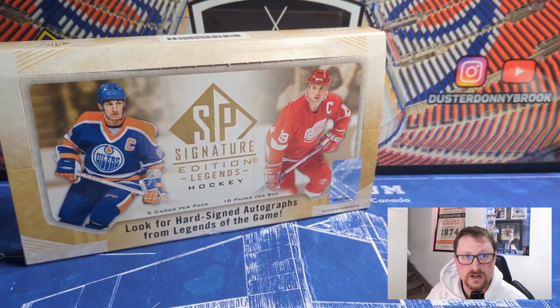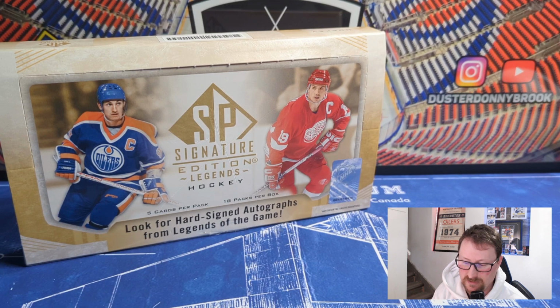So anyway, Signature Legends, like I said, this is the final 2021 set. Now the Cup came out a couple weeks ago. They finally got this last one out. It's been a long wait for this one. These are on-card autos, and it seems like during the COVID period, any on-card auto just took Upper Deck years to get done. A bit late, but we finally got it here.